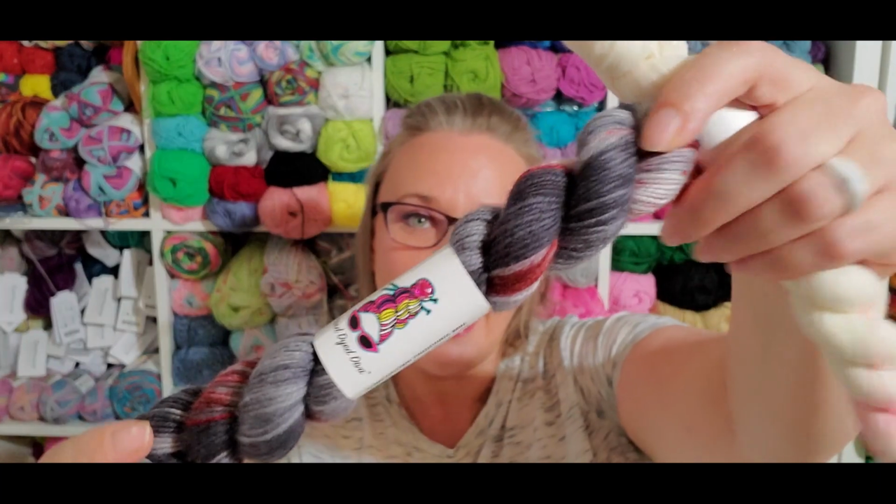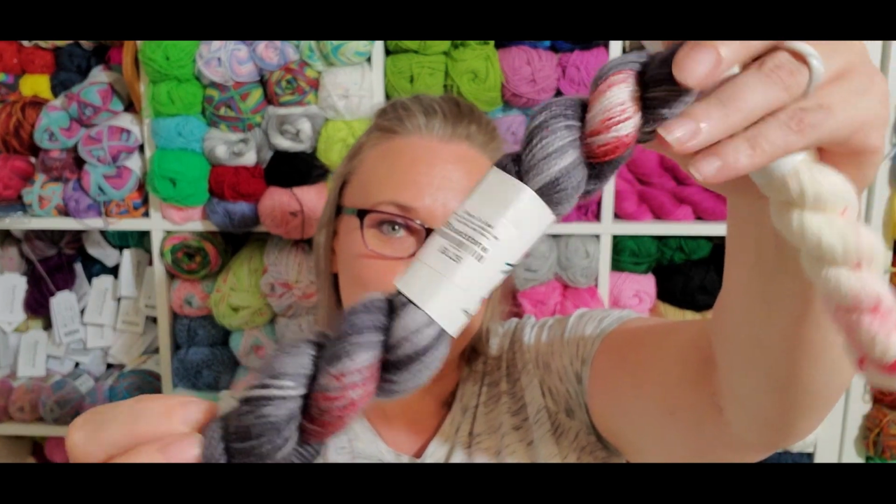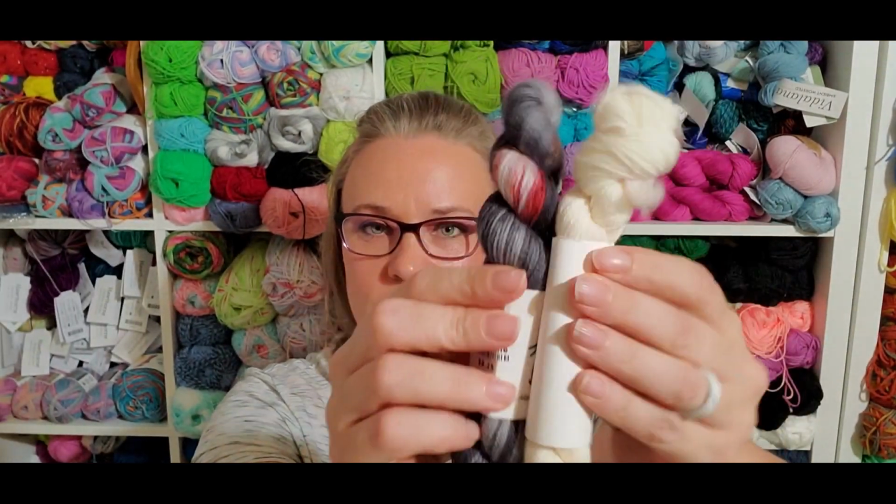So the other mini I got is from Hand-Dyed Diva, and this is in Bloodstone. So these are the first two. We're going to start off.